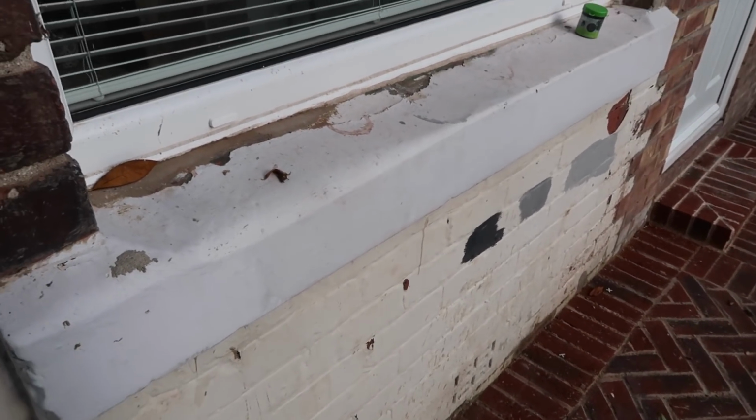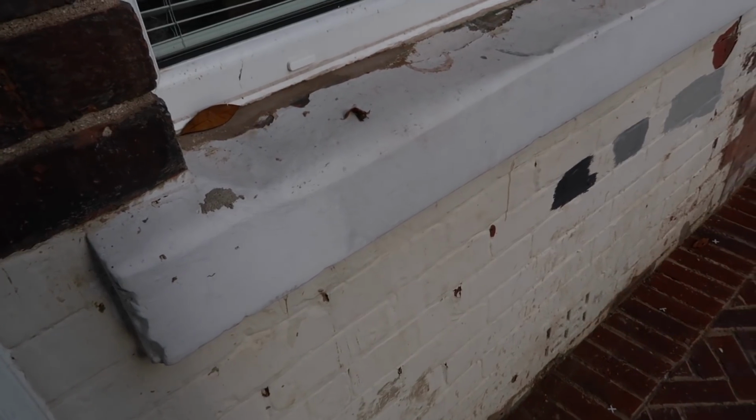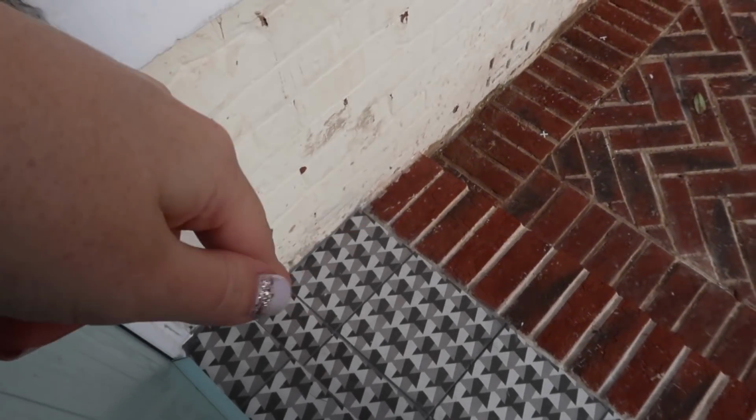It's like someone's garden shed. It's actually the landscapers that have done our garden. It's their garden shed, which is very, very handy. But it's going to match the tiles that we've had put in.